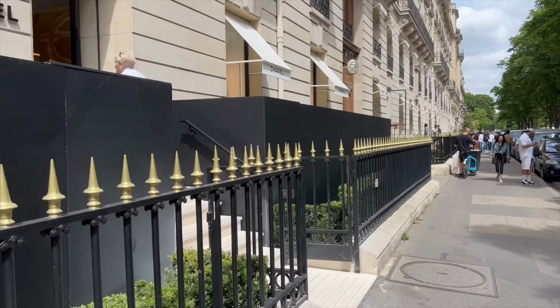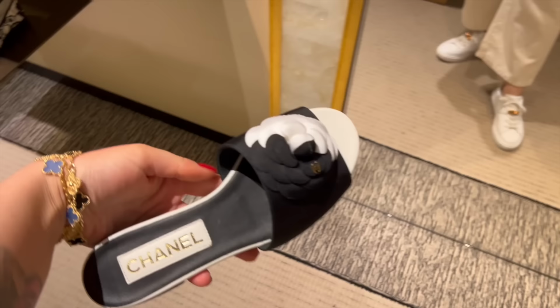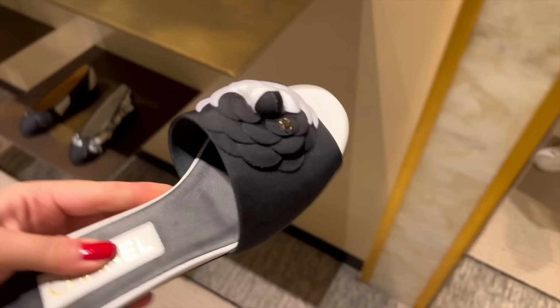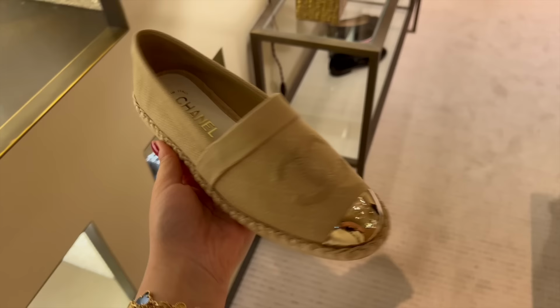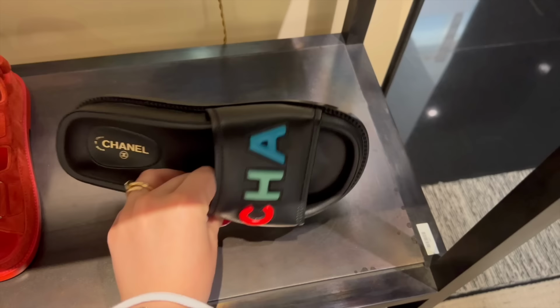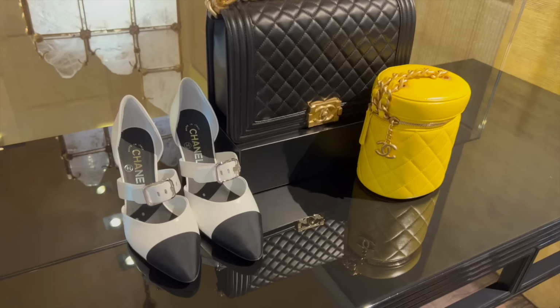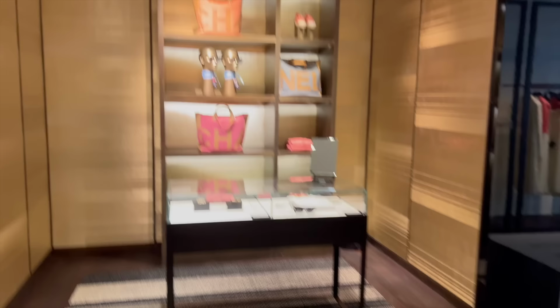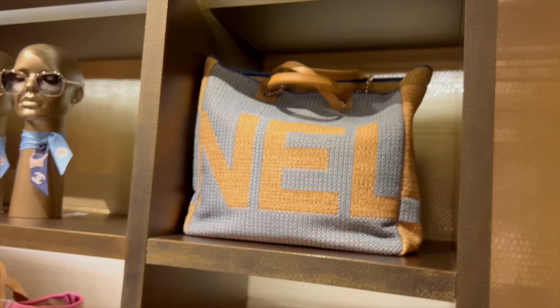Okay, let's go in. They have very old season pieces left and a few pieces of the new collection. And I think these are new, but I don't really like these. Oh, this is the most beautiful leather jacket I've seen. Look at the buttons as well. Oh my god, these are so cute for summer. My favorite so far.